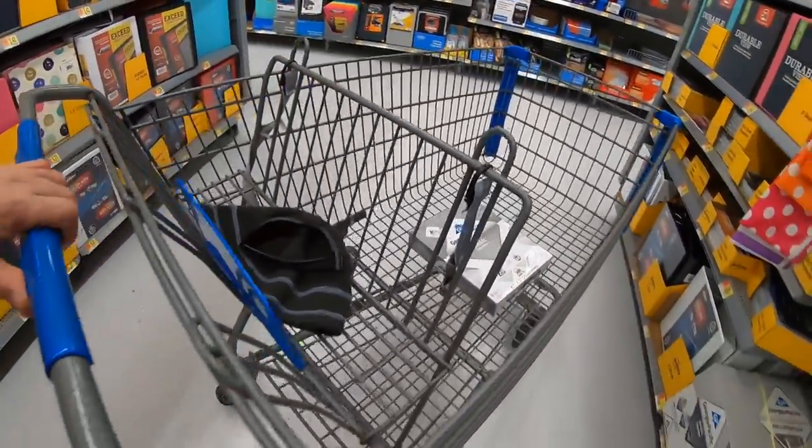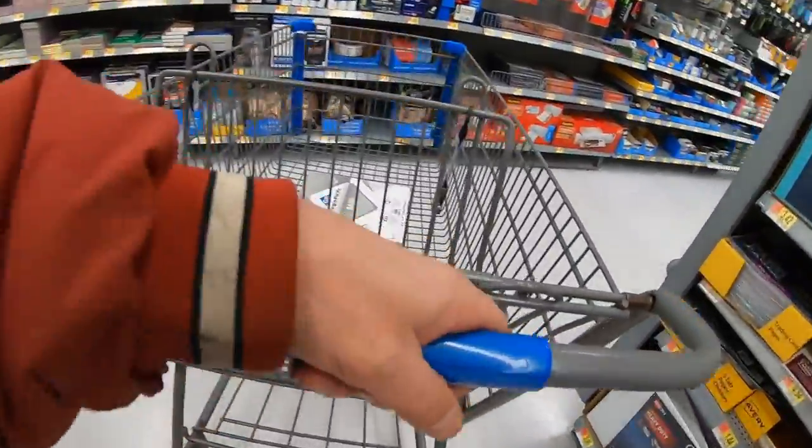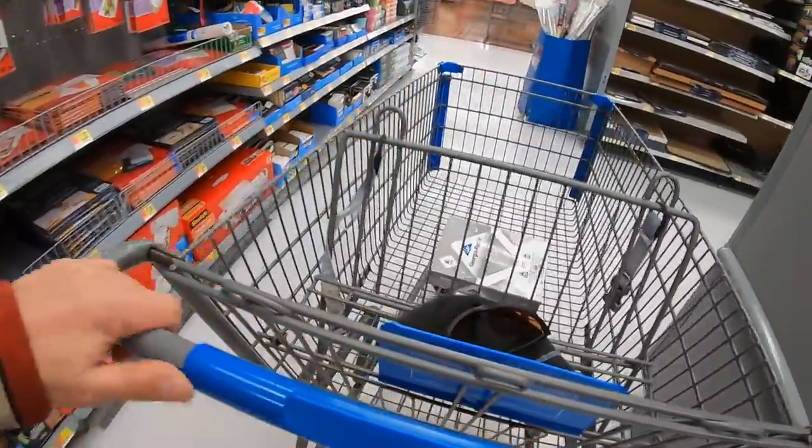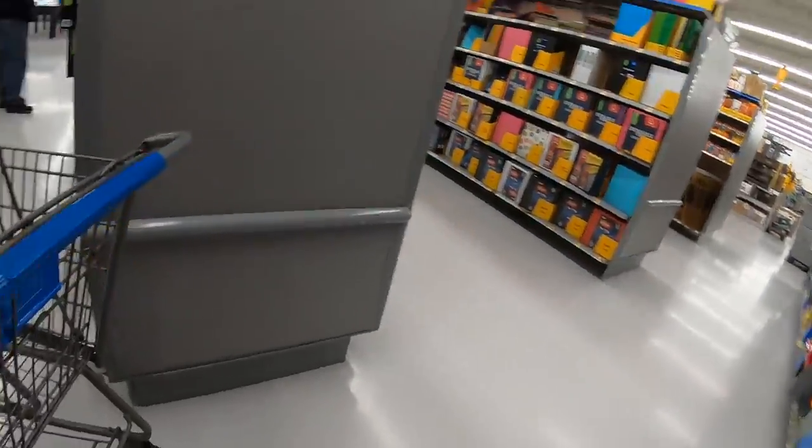I was pushing this cart thinking it's abnormally smooth and straight, and then I looked at this down here. And one of the wheels is busted in half, not even touching the ground.